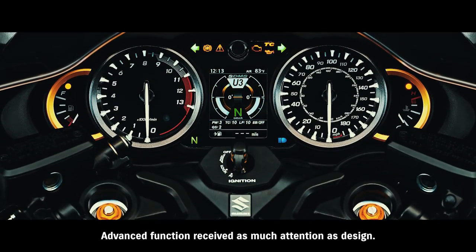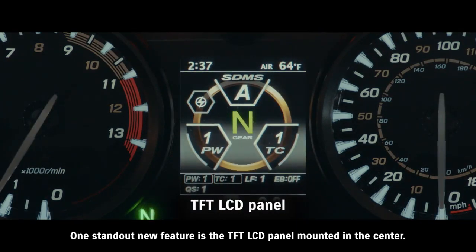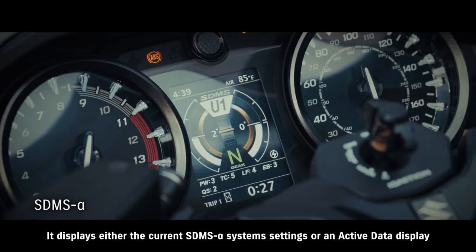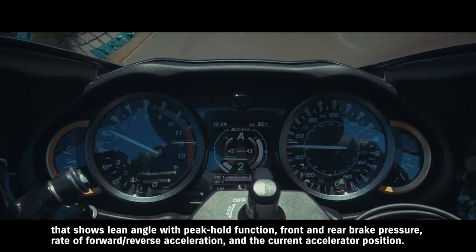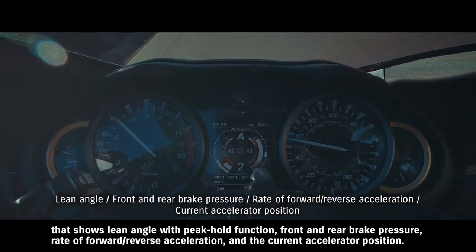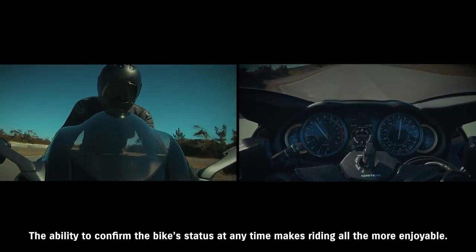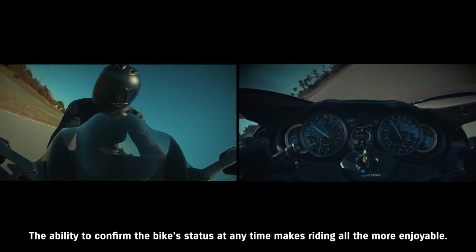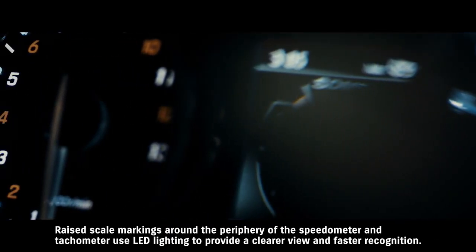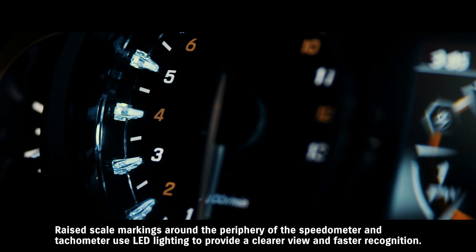Advanced function received as much attention as design. One standout new feature is the TFT LCD panel mounted in the center. It displays either the current SDMS Alpha systems settings or an active data display that shows lean angle with peak hold function, front and rear brake pressure, rate of forward-reverse acceleration, and the current accelerator position. The ability to confirm the bike's status at any time makes riding all the more enjoyable. Raised scale markings around the periphery of the speedometer and tachometer use LED lighting to provide a clearer view and faster recognition.